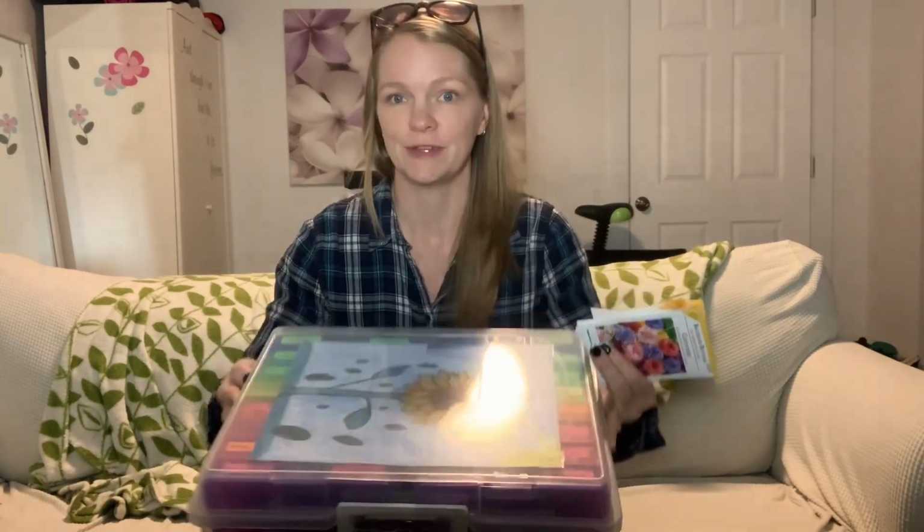for my cut flower garden. Now this is a lot for me. I'm a small scale farmer, but most people who are doing large scale farming order by the hundreds. But I'm good with some seed packets, and we're going to go through these, and I'm going to show you also how I store all of my seeds.